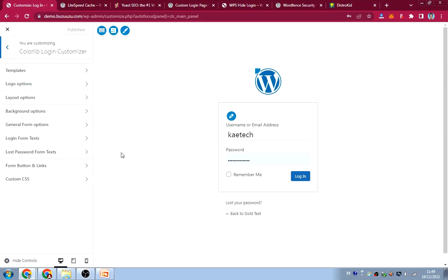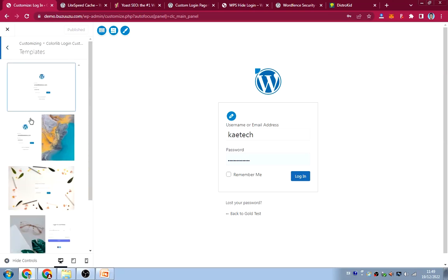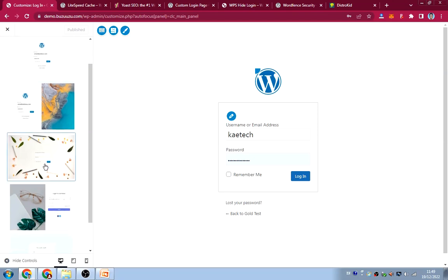So guys, these are all the settings for the Colorlib Login Customizer. Now what we're going to do is choose templates, and then we'll change the logo, and also the button, and then the background colors. Okay, so I'm going to take you through all that, and then you see how it goes.